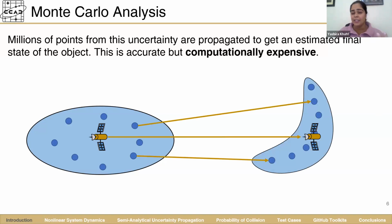This is very, very accurate if we can include millions of points in this analysis, but there's a drawback to this, which is that it becomes really computationally expensive the more points we have in this initial uncertainty. So you can imagine each of these trajectories, each of these points is propagated over time using the system dynamics, which takes a lot of time, and that makes this method very expensive to use.